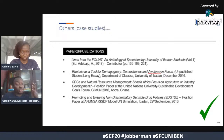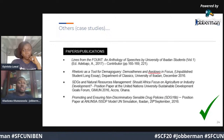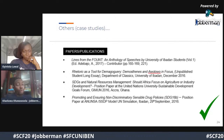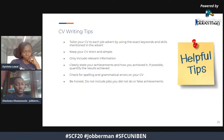If you are looking at getting into a particular industry, if you have publications, you have written blog articles, you have written a part in a book, maybe a chapter in a book, or your final year project is related, it qualifies as a publication. You can put it in your CV, right? So those are some of the other things.